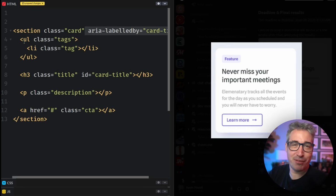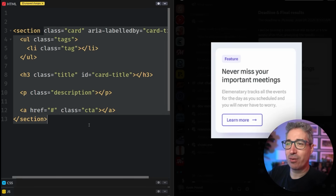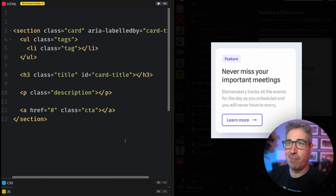If not, you would have just used a div. And whether or not this should even be a section, I'm not so sure. To me, a section is probably something a little bit bigger. Like we could have a section that would have all of the cards in it. Maybe that would make sense. But it would, I guess, depend again on the context a little bit.